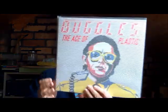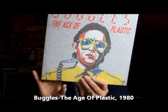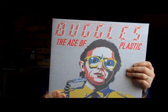Okay, now the records. I'm playing on my computer here this album. James sent me this. This is a lovely brand spanking new copy of the Boggles album, The Age of Plastic.